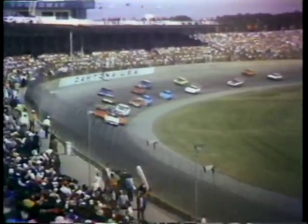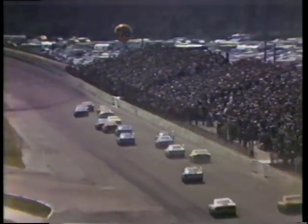As expected, Cale Yarborough jumps to the lead in his Mercury Cyclone, 2 Dodges fighting for second place. Bobby Isaac and Buddy Baker. Notice the shifting of positions already as they go screaming through the turn. But car number 21, that Mercury Cyclone, with Cale Yarborough, has pulled off into a substantial lead as we begin the race. The 12th annual Daytona 500.